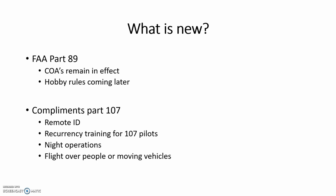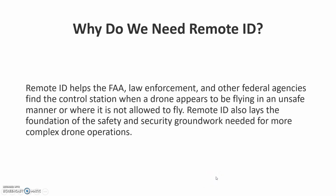So Part 89 specifically has some areas that are going to help Part 107 drone pilots, including remote ID, recurrency training for 107 pilots, night operations, and flight over people or moving vehicles. Let's dive into what those actually mean.